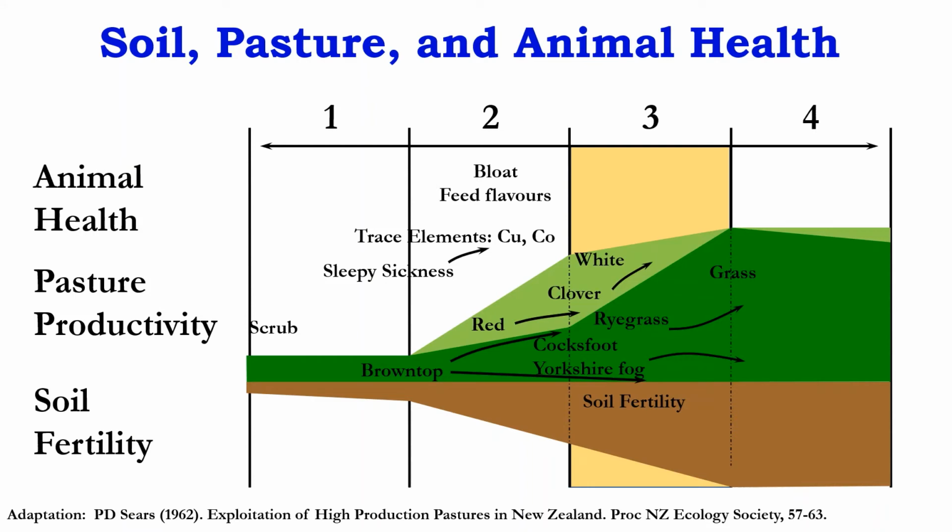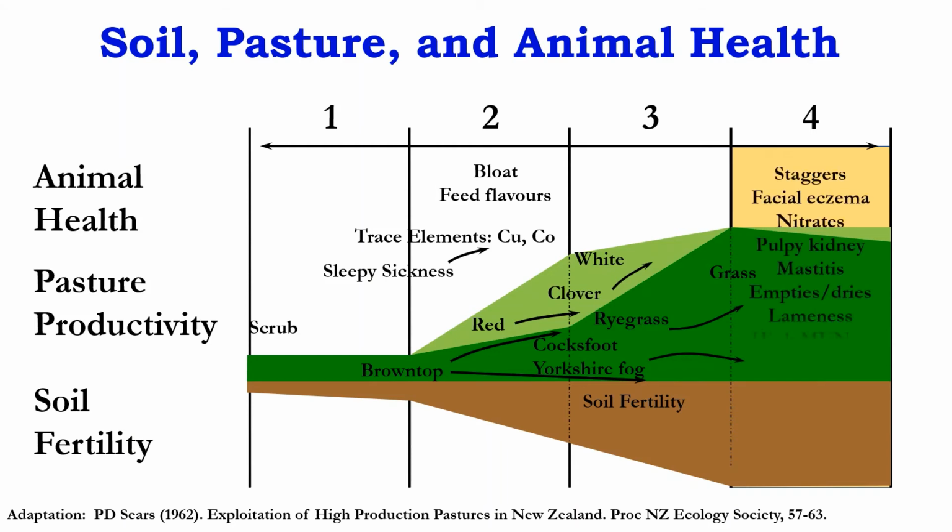What's interesting is that this phase is characterised by very few livestock health problems. However, it doesn't stay that way. Upon reaching over 90% of the potential production, the final phase is characterised by steady, high productivity, ryegrass dominant pastures, heavy stocking rates, and high soil fertility, although it's confined to the upper layer of the soil.